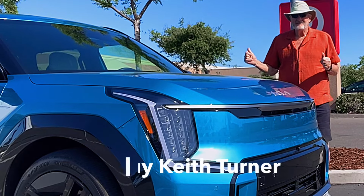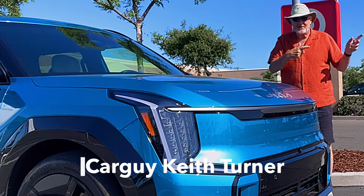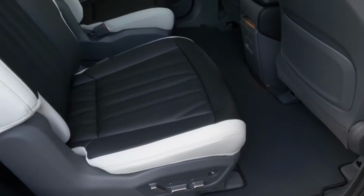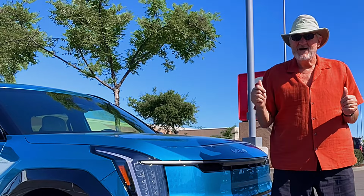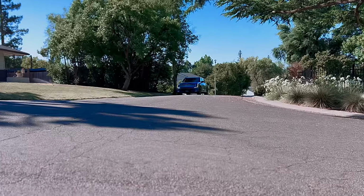Okay, so this is a vehicle I have been looking forward to driving for a couple of years since I saw it introduced at the LA Auto Show. This is the 2024 Kia EV9 all electric SUV. It's a three row SUV, and this is the GT line of this all electric, very sporty, very quick, quiet, fast EV.